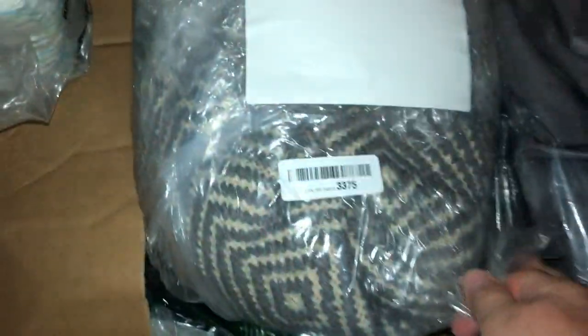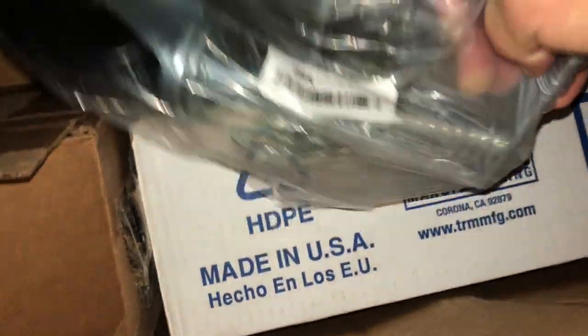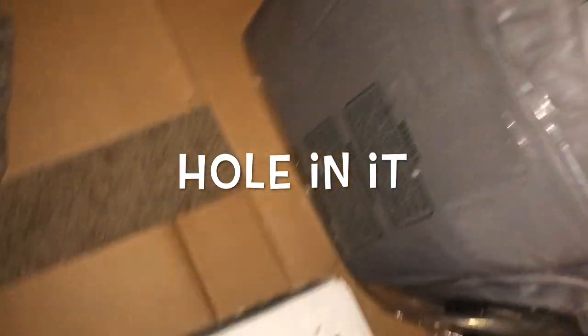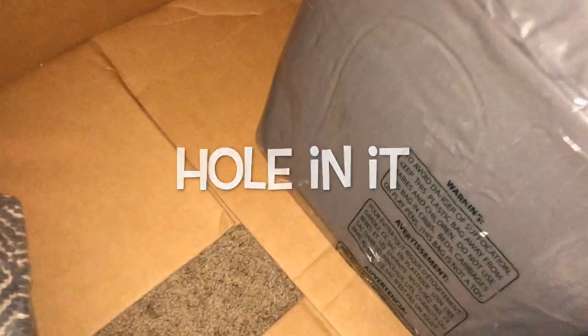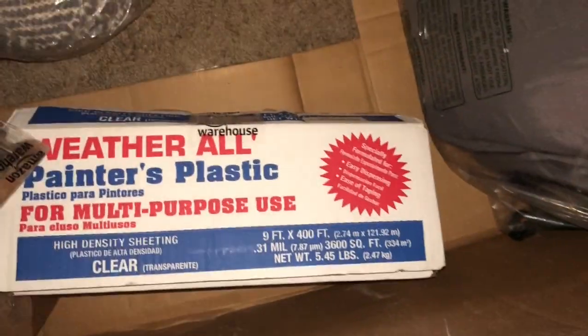These are swim diapers. That will just be a donation item. This is some kind of rug, like a runner rug. There's two of these wheels. Don't mind the box that came apart as I pulled it in. It's a twin size air mattress, so I'll have to see if it works. And then the last thing is a box of painter's plastic. That's all for this auction.